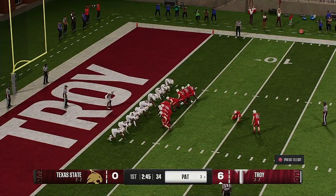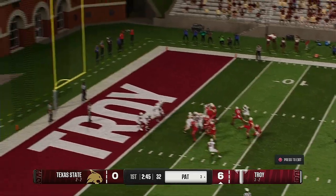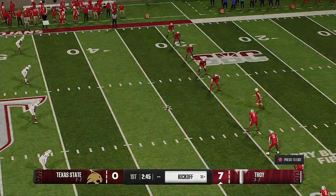PAT unit on the field. And the extra point is good, and it's 7-0. Let's go to the studio now and check in with Kevin Connors. Kevin, what do you got?